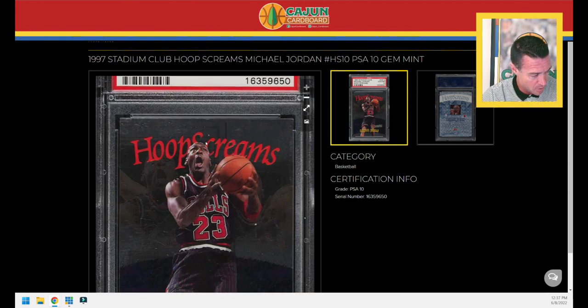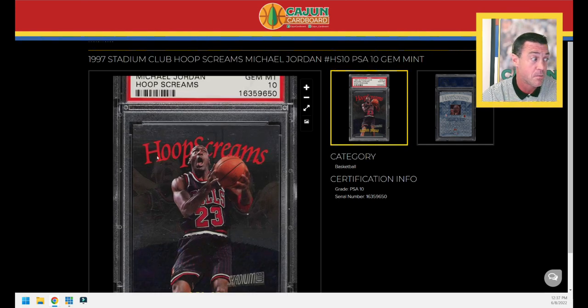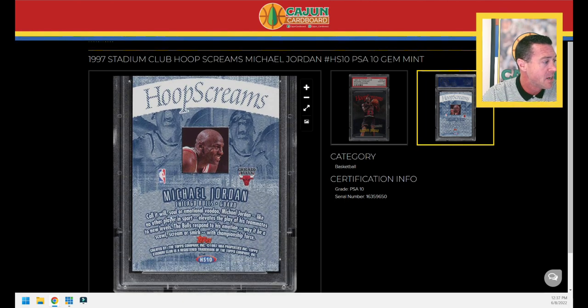But there's no space between the words, but it does look like it's a capital S. And so it's a little bit confusing whether it's 1 or 2 words. I'm going to go with 2 words because H is capitalized and S is capitalized. I'm going to ignore the fact that there's no space there. Same thing on the back. You can tell, right, by looking at that? But it says, call it will, soul, or emotional voodoo.